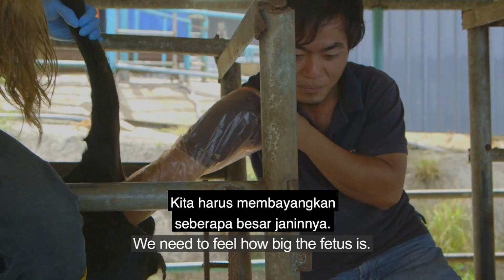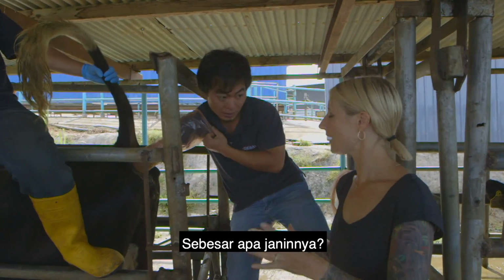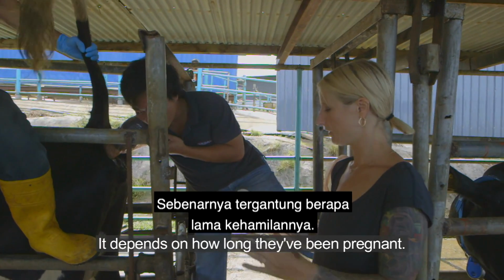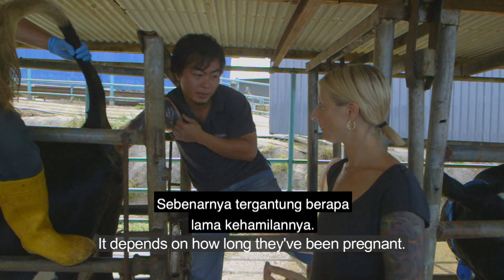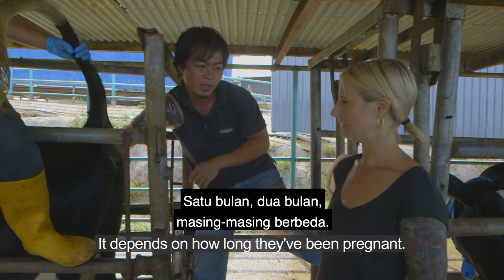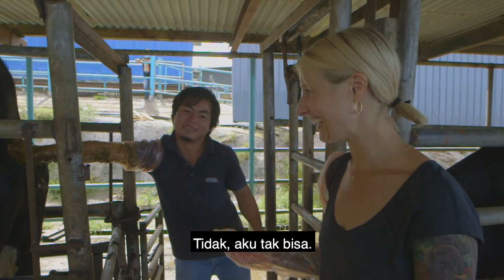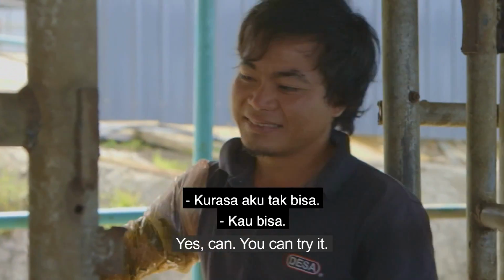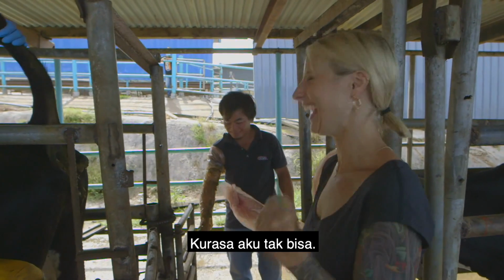We need to imagine how big their fetus would actually be. Yeah. How big would the fetus be? Actually, it's based on how long the pregnancy is. For 1 month, 2 months, so there's a difference. Okay? No, I can't. I don't think I can. Yes, you can. You can try it. Well, I don't think I can.